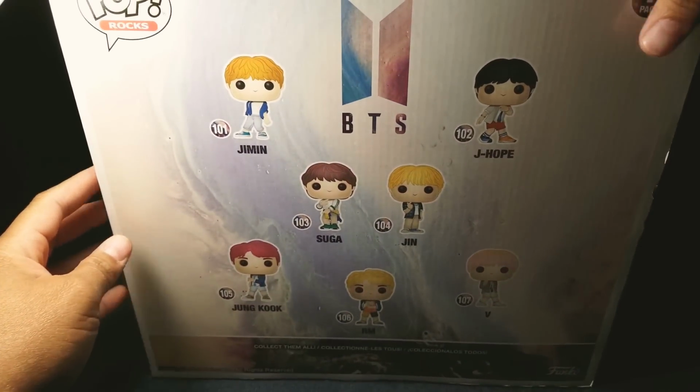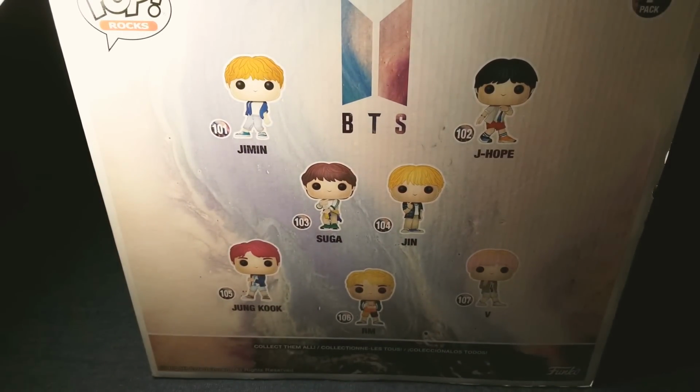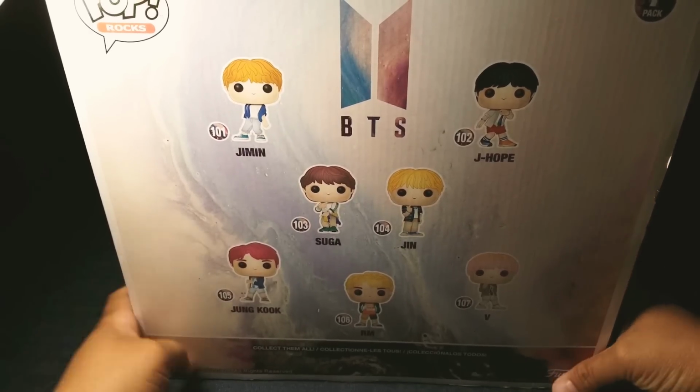This is the back. From the back, you can see it identifies all of the different members in this box. What's important to note is the little numbers here, because this is the first series for BTS. They start with 101, and then as they get more series, I think the numbers change. So don't quote me on that because I'm not a big Funko Pop collector, but that is something that I've noticed with other things like the Harry Potter series and stuff like that. The numbers change as the series evolves. So just a couple of highlights here.